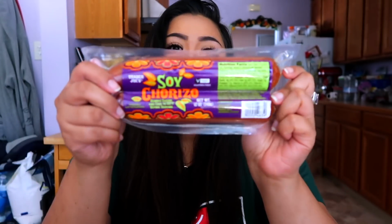I don't typically buy meat from Trader Joe's. Again, I like to buy that from Whole Foods. I'm really weird about packaged meats. Sometimes I'll buy ground chicken, but the one thing that's actually really worth it, it's not really meat, it's soy meat.